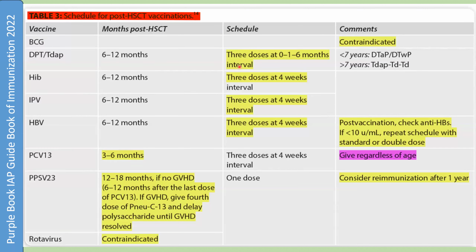The question here is, you're seeing a chart on the table. This is the schedule. When a patient comes back to you after immunization, suddenly you may get a call: Doctor, I'm sending you a bone marrow transplant patient, and we want to write the schedule. Or you may be asked what schedule you would write. The best thing to do is open the Purple Book or CDC guideline and just write it down. But in the exam, you can't do it. They will ask you these questions.